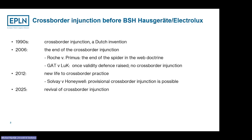There was the Primus decision, in which the European Court of Justice did not allow for the spider in a web doctrine, and the GAT versus LuK decision, in which the European Court of Justice held that only the courts of the member state where the patent is valid have jurisdiction once validity is put in issue, irrespective of whether the issue is raised by way of an action or as a defendant's counterclaim.